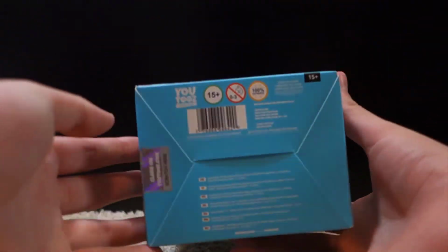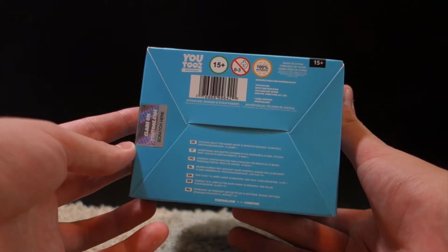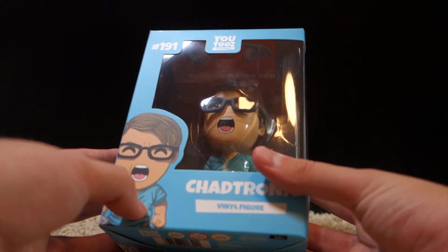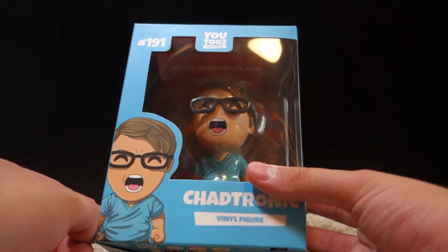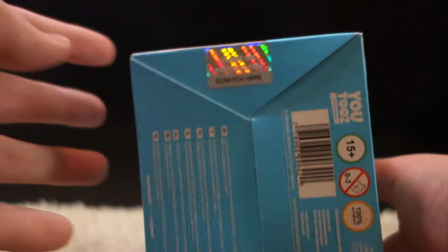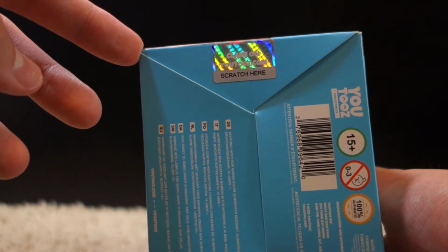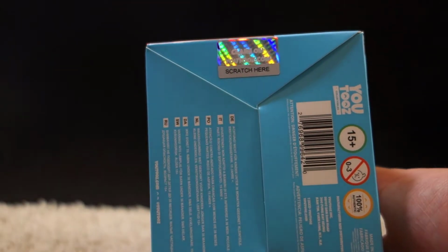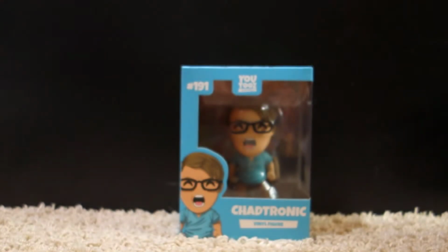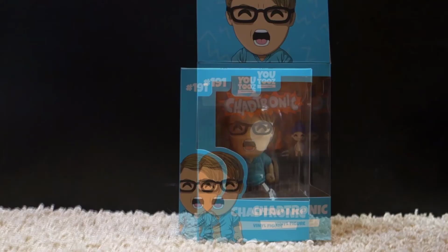And on the bottom, it says this is ages 15 and up, and it is not a toy, which, I mean, it's kind of a figurine. I guess maybe the glasses are kind of fragile, so I could understand why they would say it's not a toy. Also, you probably can't see this, but I guess you can claim something on Youtooz.com by scratching here, so I'm probably going to do this later. For now, I'm going to open this figure up, and we will have a closer look at it.